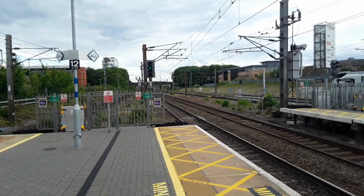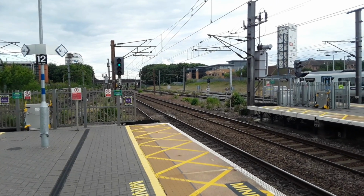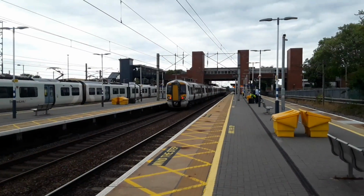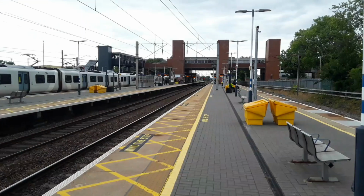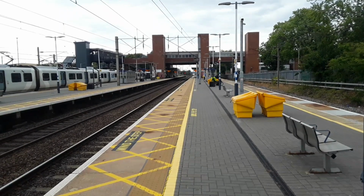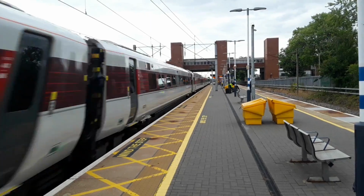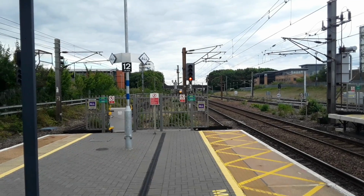Okay, and the next train to pass by is going to be a pair of Great Northern 387s going from London King's Cross to Ely. (387 118) and 387 112. And then the next train to make an appearance is going to be an LNER Azuma going from Edinburgh Waverley to London King's Cross, giving it a fair amount of beans. Oh, I want to say 801 215 for that one.